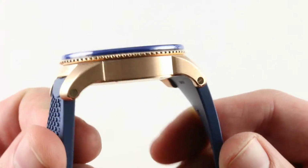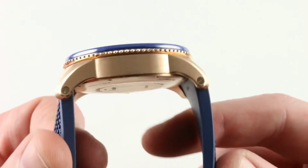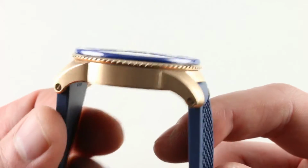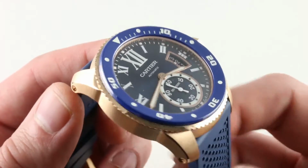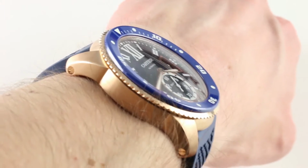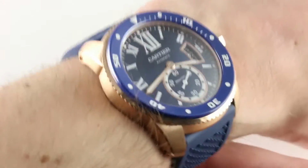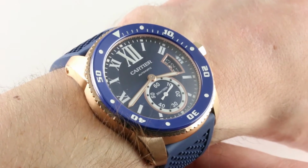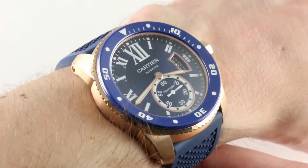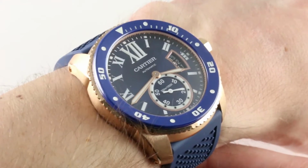Also, Cartier realizing that a big watch should cradle a wrist rather than fighting it, so you have the curvature of the lugs perfectly tapered to wrap around your forearm. And I'll show you that in practice because it really is genius and it's perfectly executed. This and the recess for the strap makes the Cartier diver one of the most comfortable dive watches I've ever experienced. And with a watch that had an original retail price of $27,000, you would want to wear it full time given your investment, and Cartier allows you to do that.